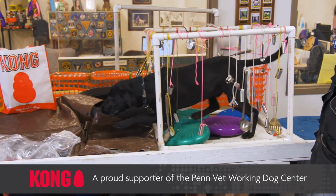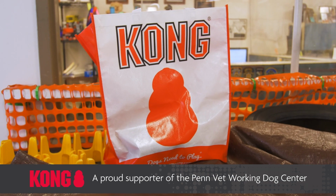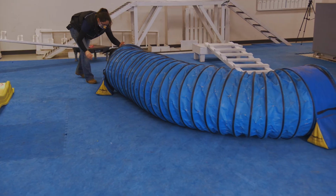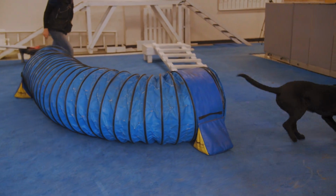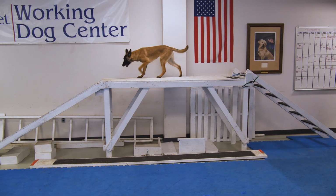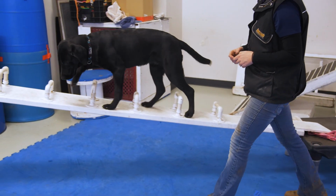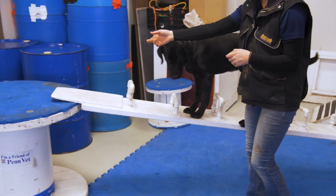You know, they're not here to learn how to climb a ladder, but they're here to learn how to use their back legs. They're here to go through a tunnel because they need to understand how to travel in a dark space. And when they travel on our unstable surfaces, it's giving them the confidence that when they're up on a rubble pile and it moves, they're okay and they'll know how to handle themselves.